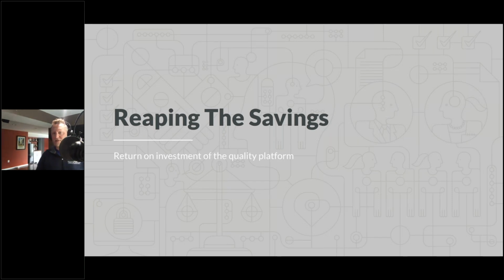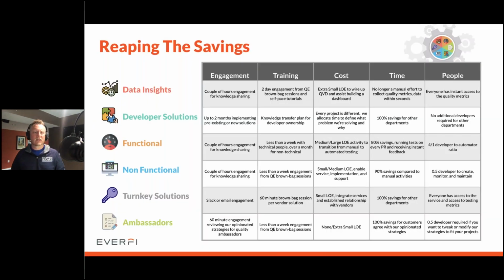So, reaping those savings, I think, is really important. There's a lot of stuff on this slide. If you're doing all these great things I've talked about so far, you're going to start seeing the cost of data insights come down, where it's a really small lift to wire these things up into a new project. Everyone has instant access to these data insights. They can understand the quality data that's coming in to make better decisions.